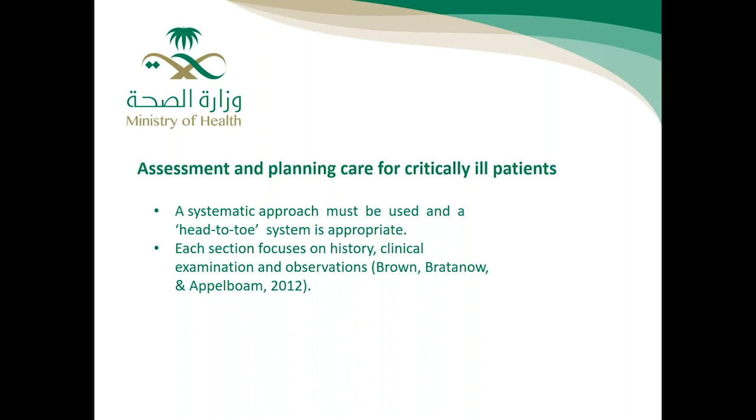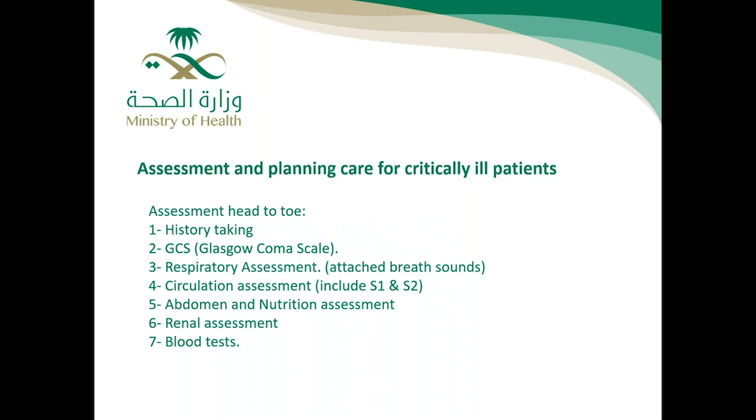Each section, as we said, is focused on different details, but the most important is history, then you examine, then you observe. So we will start with the history taking. If the patient is awake, first approach your patient, tell your patient, my name is ABC, and I'm going to assist you. I will ask you a few questions, and then according to your answers, we'll go further in your examination. So you will ask about the past and present history, and current medication.